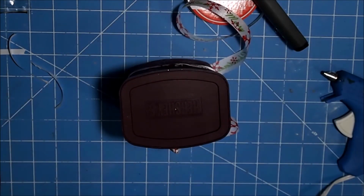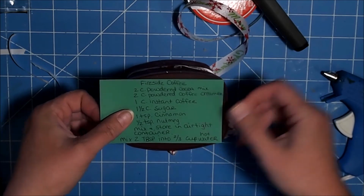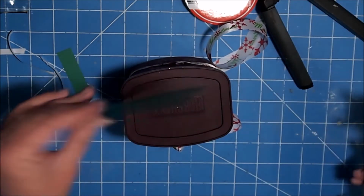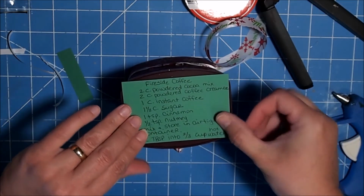And then on top, I have the recipe all written out. It's cut a little bit long, so I'm just going to go ahead and trim this side over here. That way, if they really like it, they have the recipe and the instructions on how to make it.